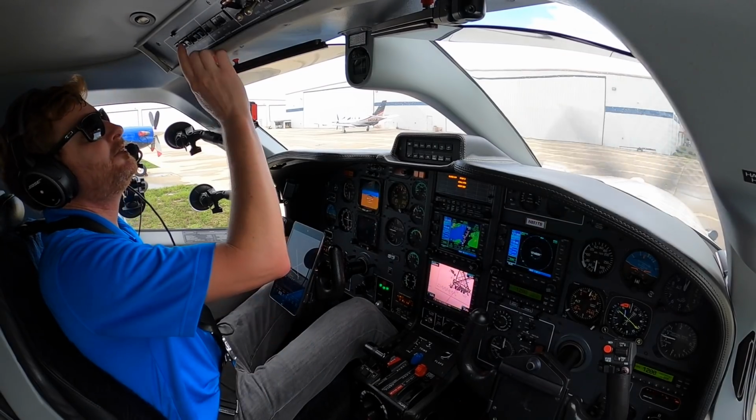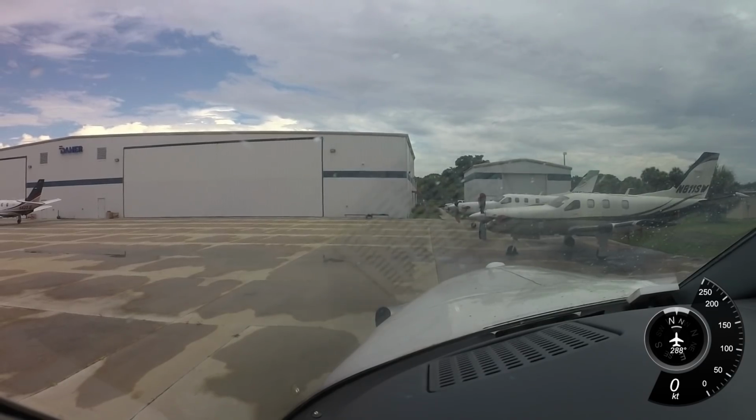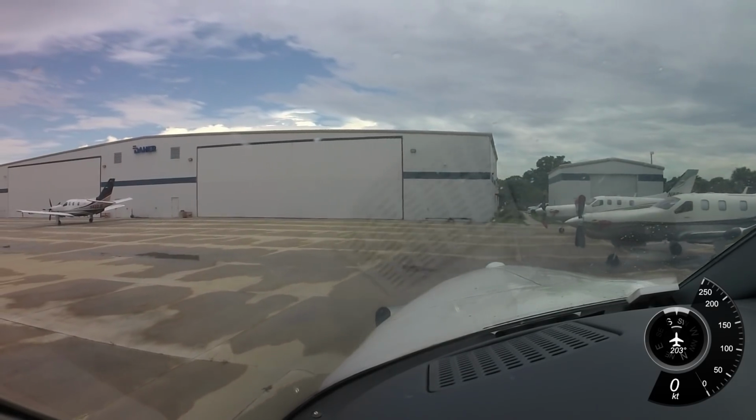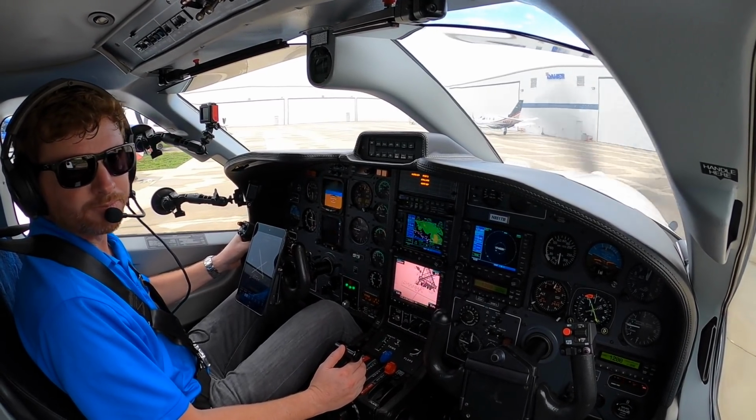Alright, we have information Kilo. We'll turn on the taxi light here. Parking brake is off. Now we've got to make a sharp left turn here, so we have to keep an eye on that right wing, as that other TBM is sitting right there. Clear to the left. And clear to the right.